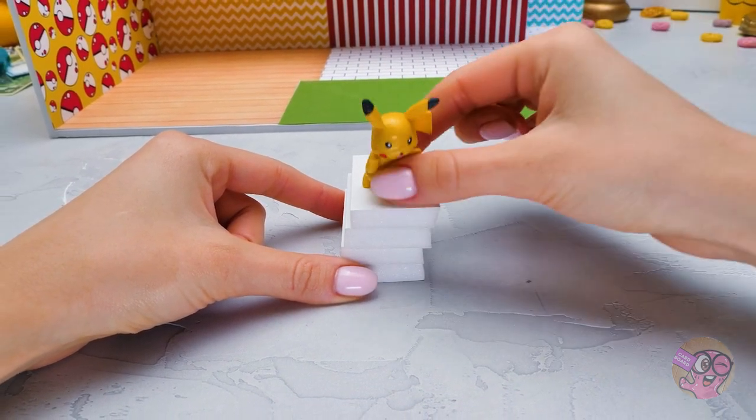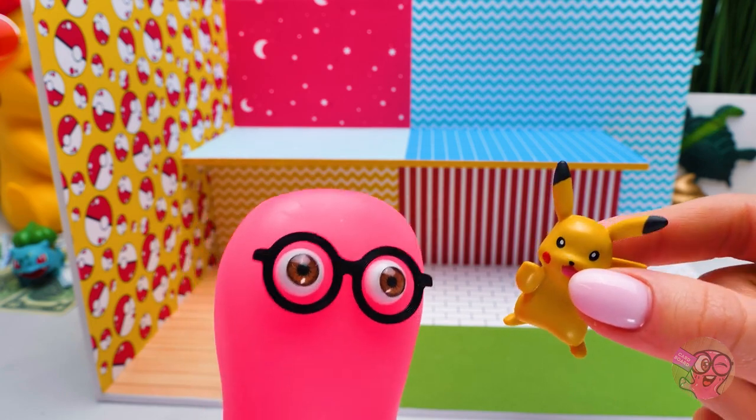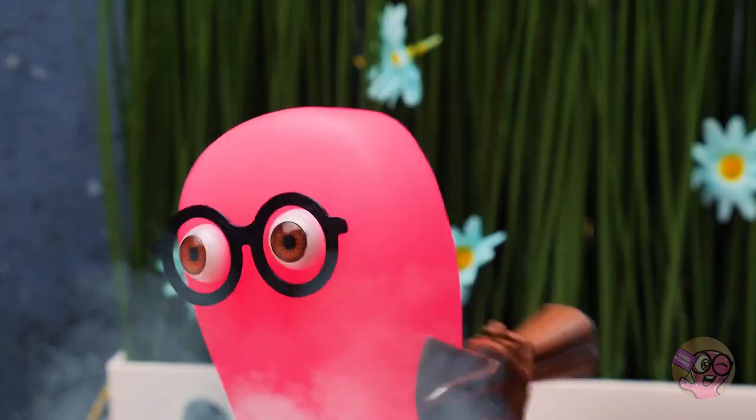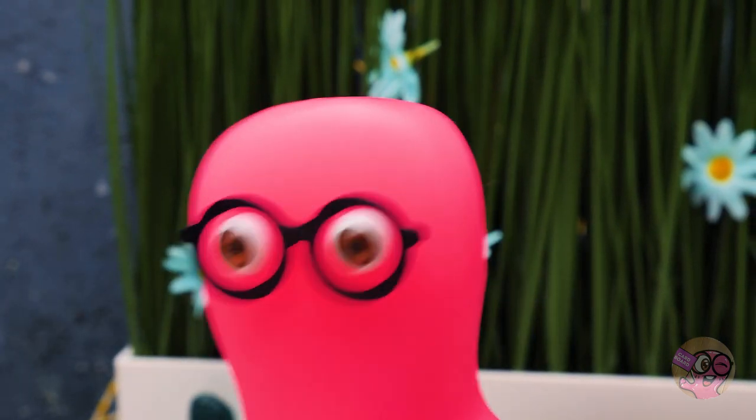Oh, it's Pikachu! He's too early! Nothing is ready yet! Maybe it's not that bad. He can help us here. Maybe later. He needs some rest.